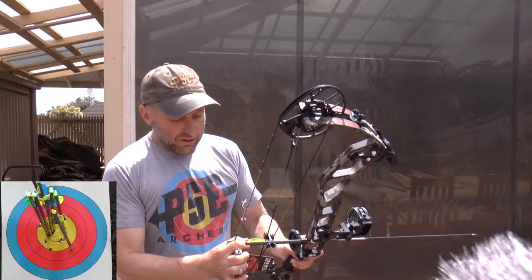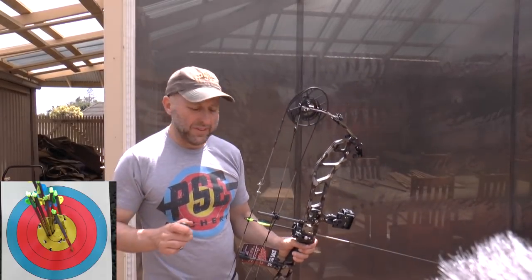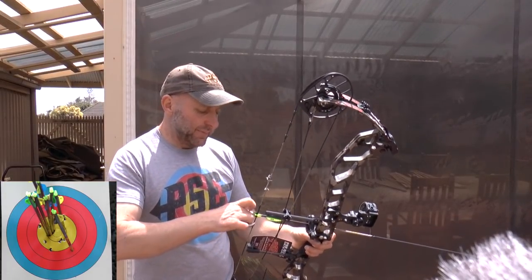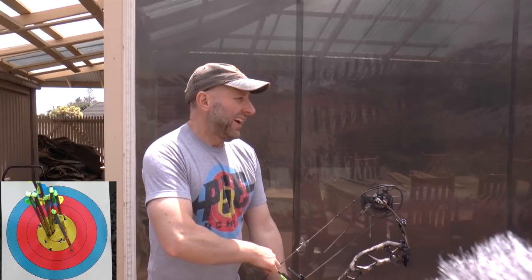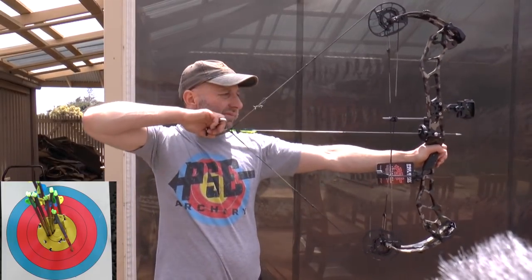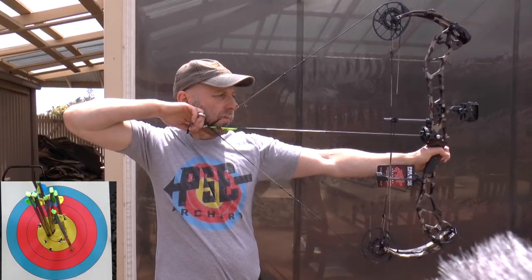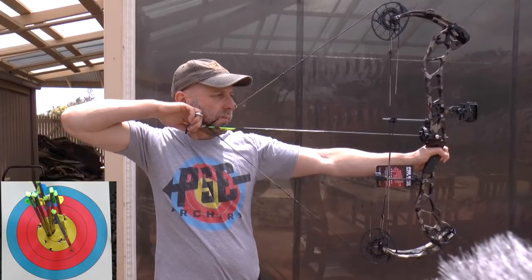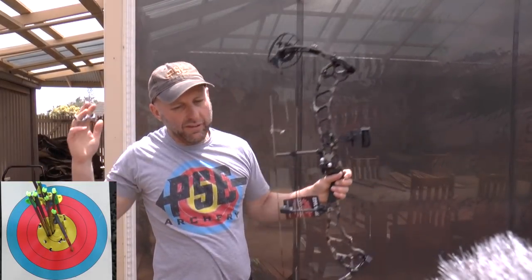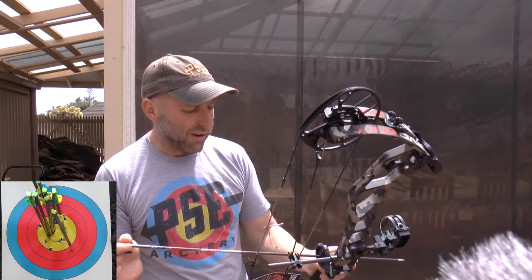So which bow would I choose? Would I choose the 33 or would I choose the 31? Well, it depends on your purpose and what you're going to do with the bow. I like this bow to shoot, and I tend to be more of a target shooter than a hunter. However, if I was hunting, this bow comes in an 80-pound model, which I think is great for PSE and great for hunters.